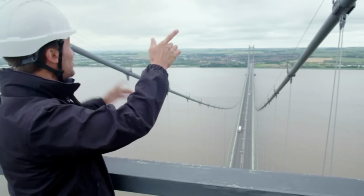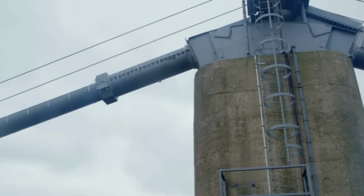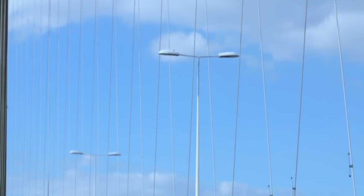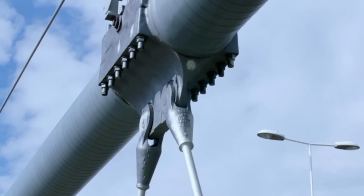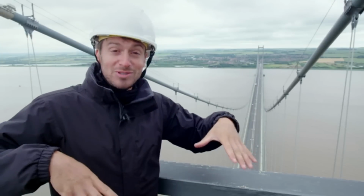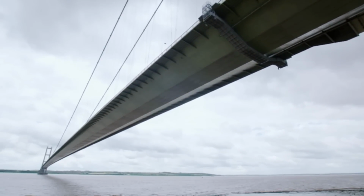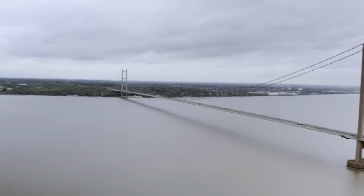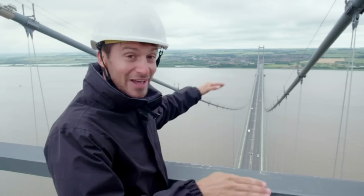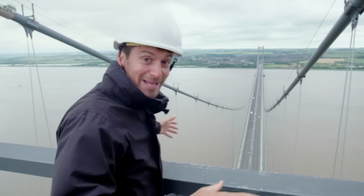Just look at these two enormous cables. They're about 70 centimeters thick. Each of them weighs over 5,000 tons. And then there's the towers. The one I'm stood on here, on the north side, and the one way off in the distance. Now these things are so tall, they're actually further apart at the top than they are at the bottom. And you know why? Because of the curvature of the Earth. That's the scale we're talking about here. The whole thing is epic.